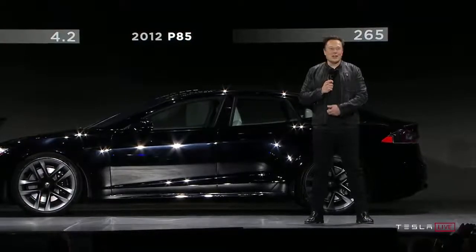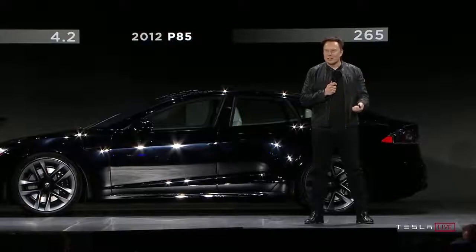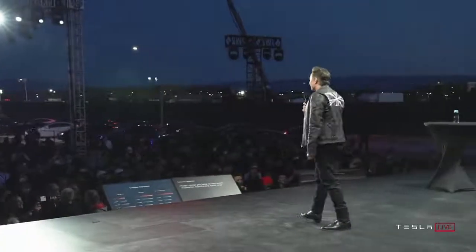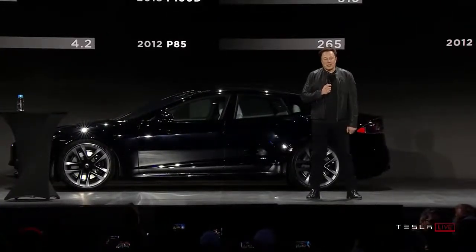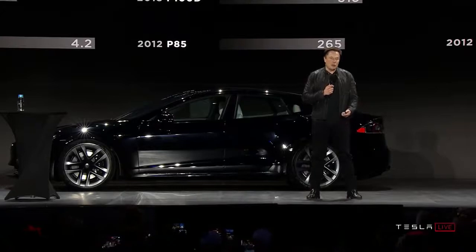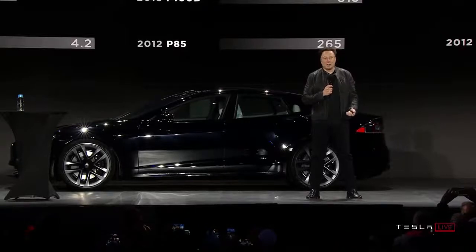Quickest production car, to be clear, of any kind ever made, first to ever break the 2-second barrier. Later tonight, you'll get a chance to drive around the track, and this is really something you have to feel to believe, because it hits you right in the limbic system. It's like, damn, whoa, yeah. It is basically, how can we make a spaceship a car, you know?